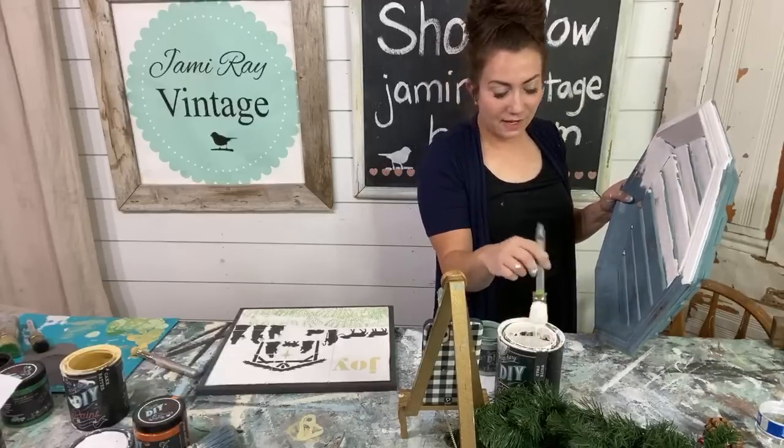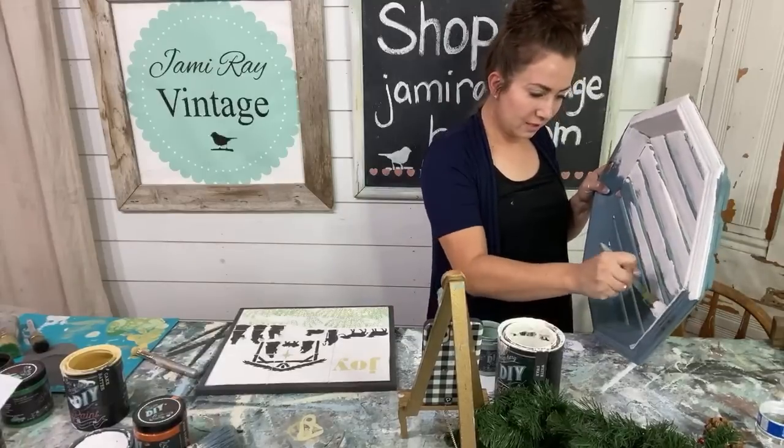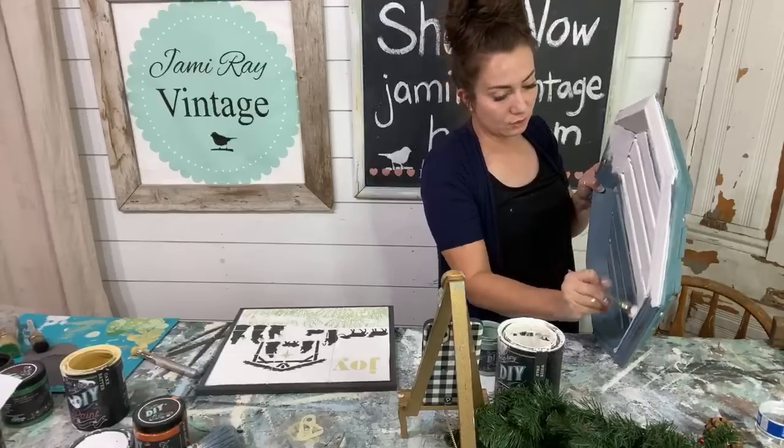Debbie says I'm on fire tonight. I'm just painting stuff. The DIY paint is on fire with the JRB stencils. Woot woot.